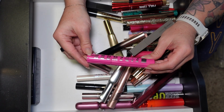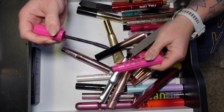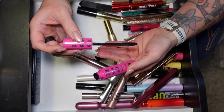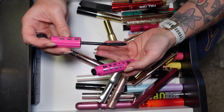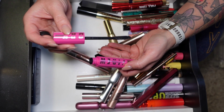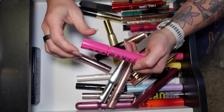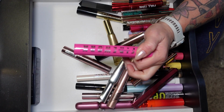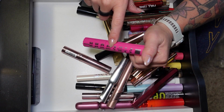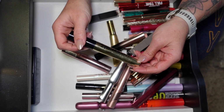Maybelline Firework Lash Sensational. Just got this one earlier this year. The spoolie is very interesting. We've got a very short, spiky spoolie, and then you have enough product for good product deposit. And the lashes, they're not super thick. There's a little bit of lengthening, but I feel like it's a good everyday mascara for me. If you have thinner lashes, this might not be your cup of tea.